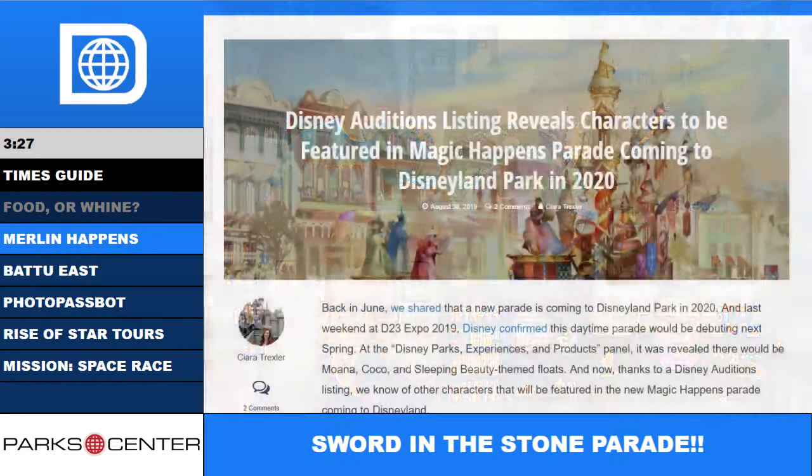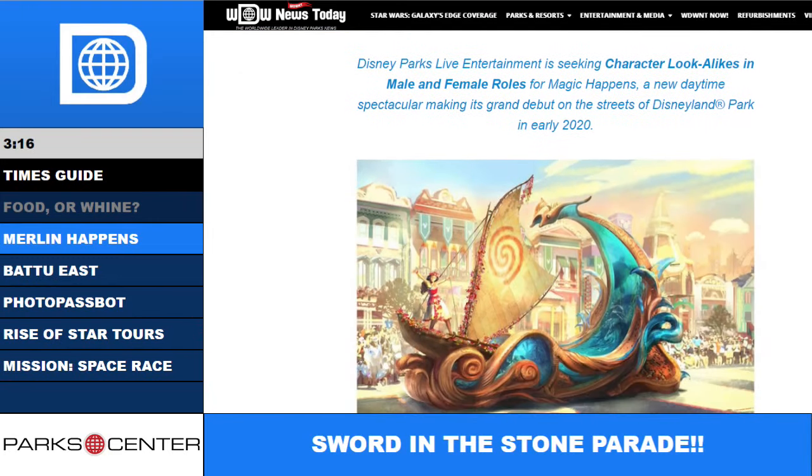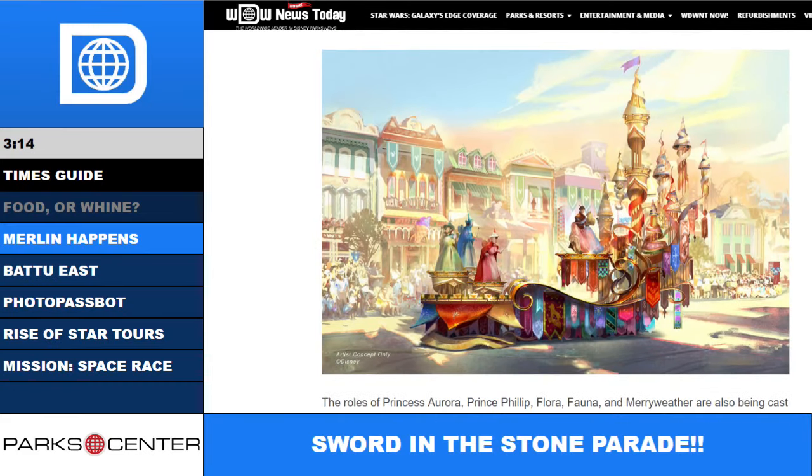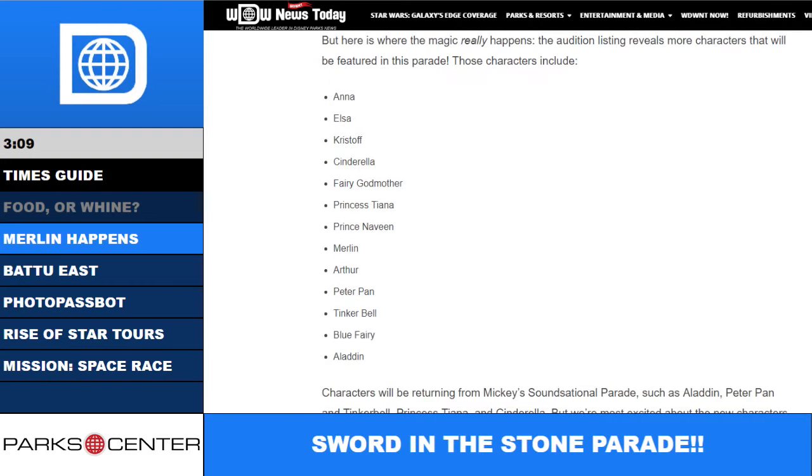So check that out. Moving from there over to, I guess this is a Disneyland parade, right? Yeah. I am looking forward to this for so many reasons, not the least of which is the fact that we've now got a couple new characters revealed via a Disney audition for this parade. If we scroll down here, the list of characters that we're looking for: Anna, Elsa, Kristoff, Cinderella, Fairy Godmother, Princess Tiana, Prince Naveen, Merlin, Arthur, Peter Pan, Tinkerbell, Blue Fairy, Aladdin.